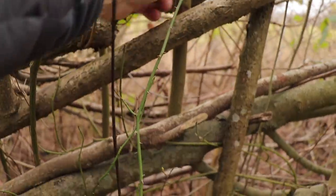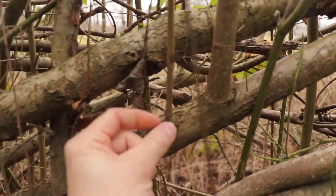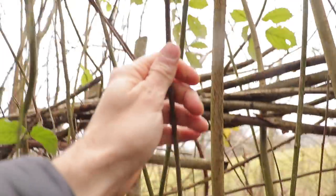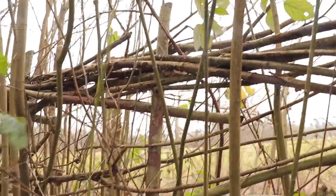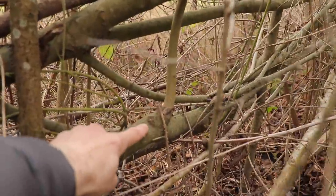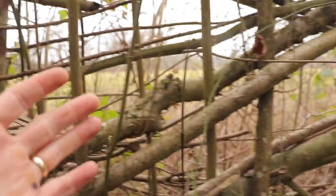Look, here's another one. Really straight. And there's, next to it, there's an even smaller one. But look how close it's growing together. Again, it's a whip at the moment. But it's all living, it's all growing. It's absolutely awesome. And this is the technique in action. Here you go. There's another one there. Coming up, winding its way up. Nice and straight. So you can create straight sticks from nothing.